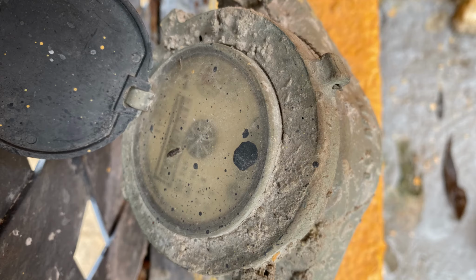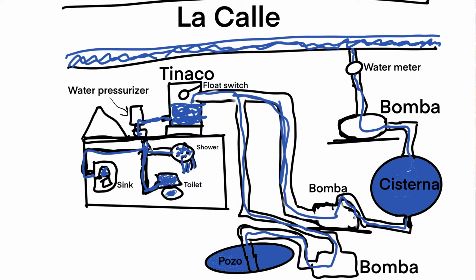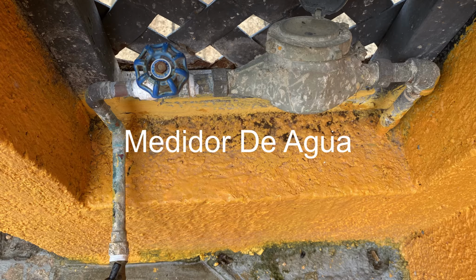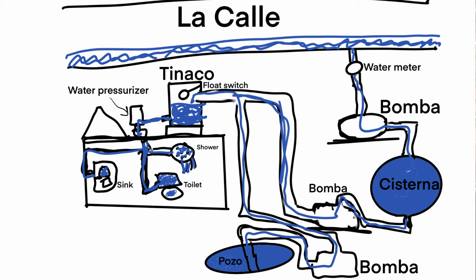There's the water meter, there's the bombas, which are pumps. I'm gonna be speaking a lot of Spanish today because you need to understand the Spanish names for the components of the system so that you can describe to a plumber what might be happening. So the first thing that we need to understand is the Medidor, which is the water meter, the Medidor de Agua, which is the water meter at the street.